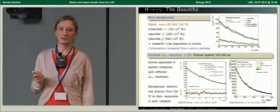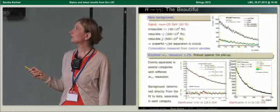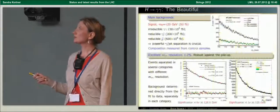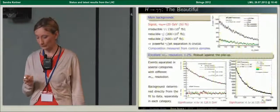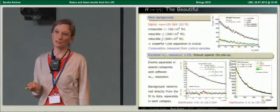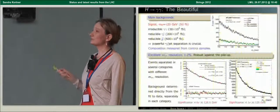But in addition to that, there are also so-called reducible background processes where a jet can be misidentified as a photon. And these are 10 to the 6th or 10 to the 9th times higher than the signal. So we really need a good separation between the photons and jets in order to extract the true diphoton events. And this separation is something like 1 in 200,000 jets is allowed to be reconstructed as a photon.